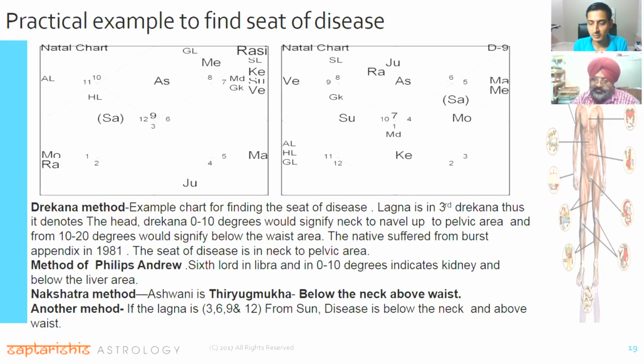If we have to see this chart from the moon, it is 7th, and the moon is in the Rahu Ketu axis, and from the ascendant it is 8th. From the ascendant it is 11th, and from the sun it is the first house itself. So the most affected sign and house is the 11th, and the sign is Libra.